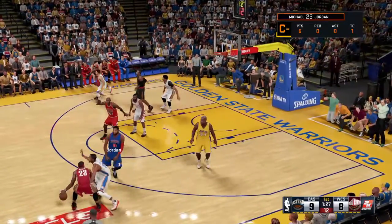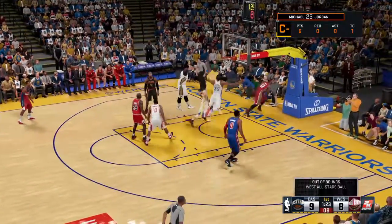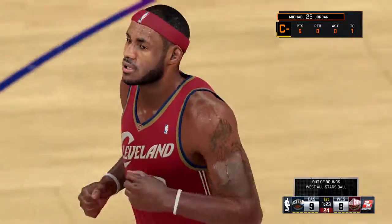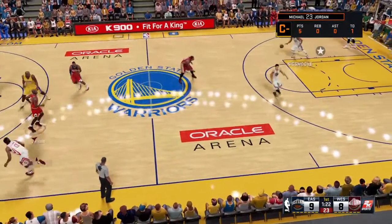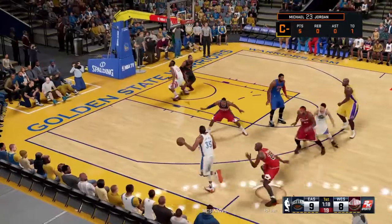Now here's LeBron. And he stepped on the line, so they turn it over. And really just a lack of awareness on his part. Just no idea he was right near the line. 1:22 left to play here in the first.